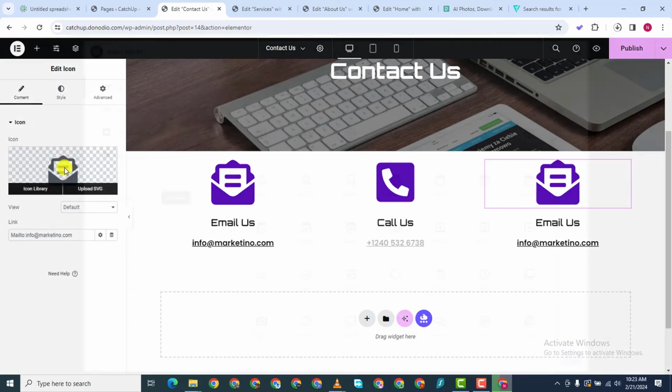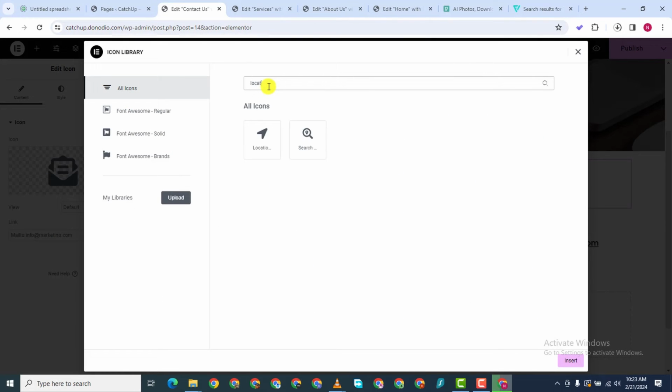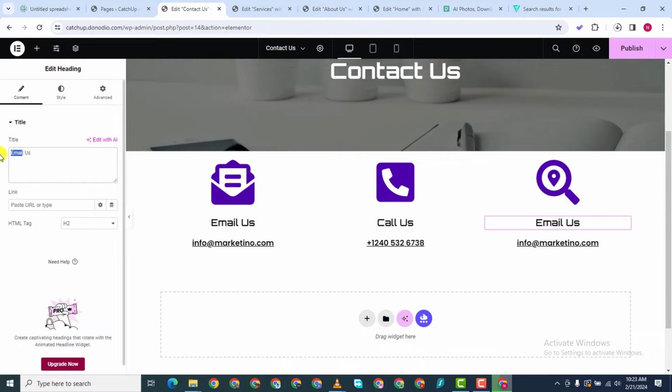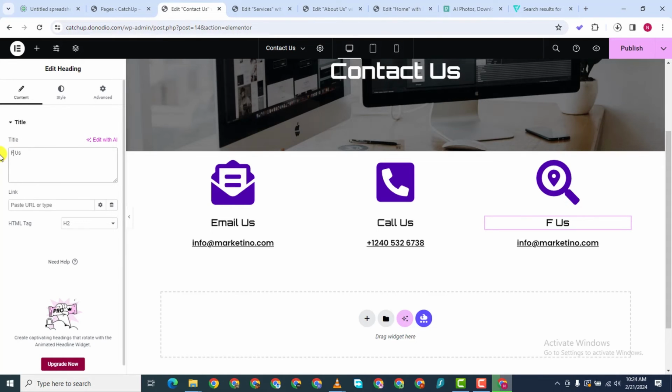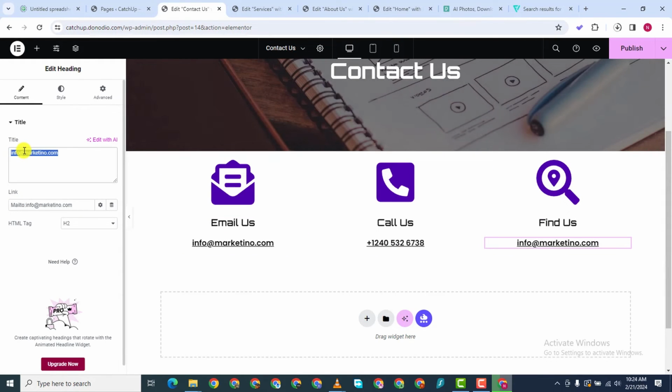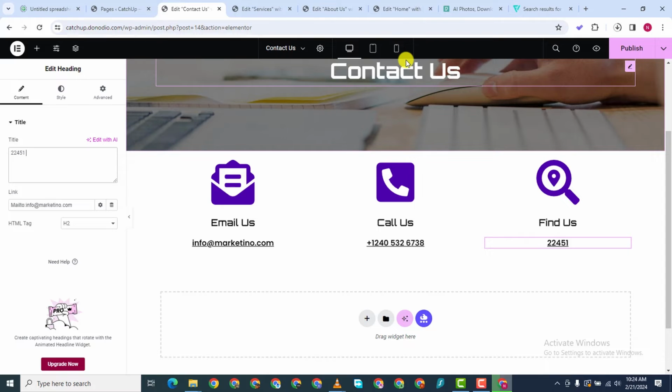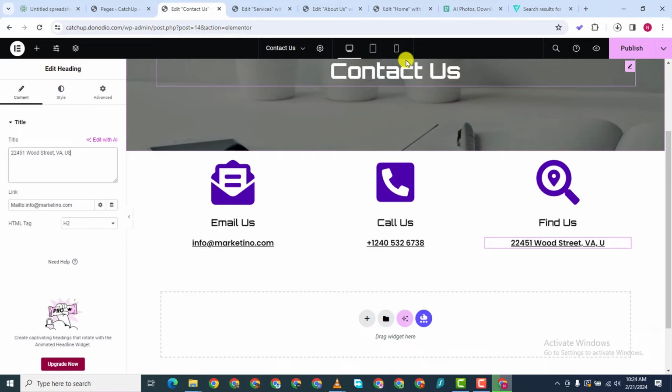And then here we want to say location. Okay, and then we'll say find us. Find us. And then you can put your location there. 1240. Let me see, 22 545 541 Wood Street, Virginia, USA. You can use that there.